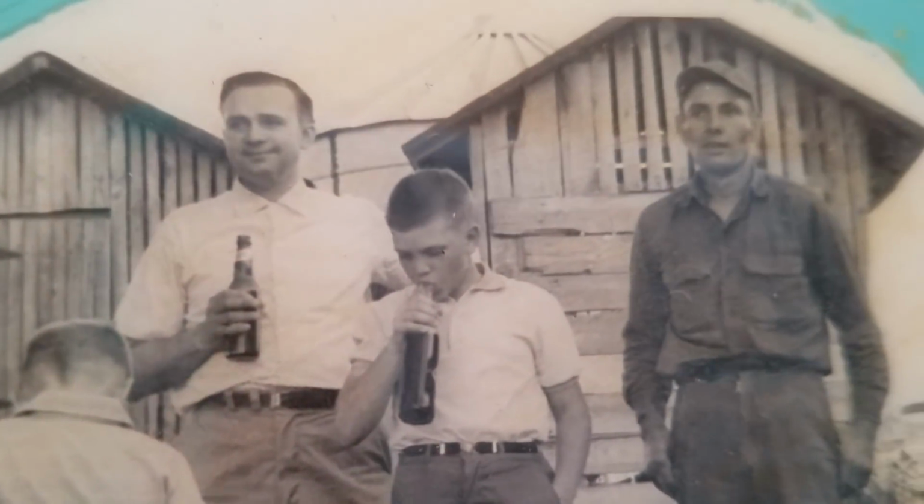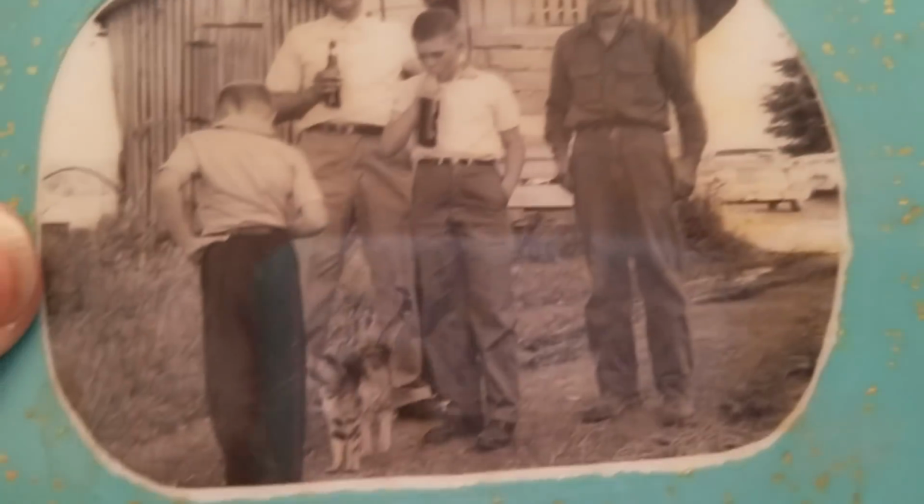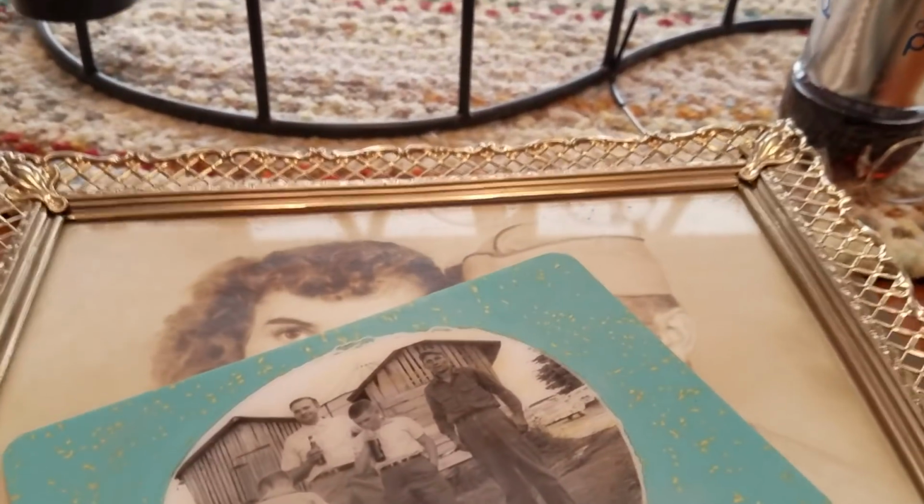It looks like we're all maybe drinking some Coca-Cola or something. Oh, there's a cat there. I'm like, what is that boy looking at? This is weird. This is like a plastic card that's got like this little gold fleck background. Never seen one like that before.